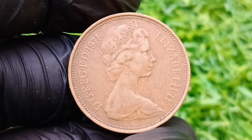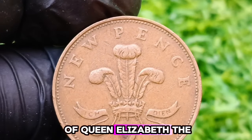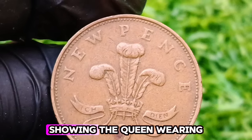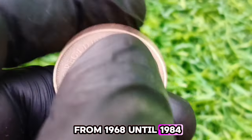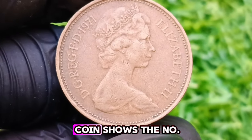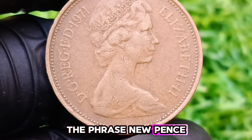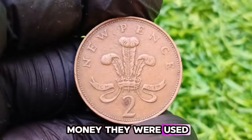one of them. On the front of the 1971 coin, you'll see a portrait of Queen Elizabeth II. This was the second portrait used on British coins, showing the Queen wearing a crown, and it was used from 1968 until 1984. The back of the coin shows the number 2 and the words "new pence." The phrase "new pence" was used to show people that this was a new kind of penny, different from the old money they were used to.